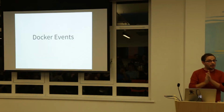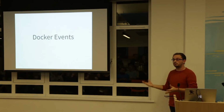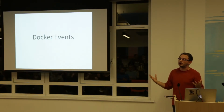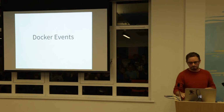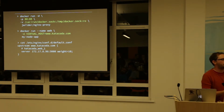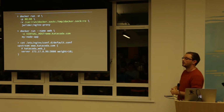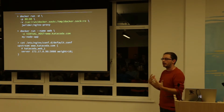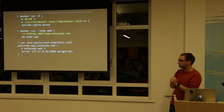But thankfully with Docker, we have Docker events. So every time a container is launched or stopped, it will raise an event on its API, and then things can listen to this event and take actions upon it. So this is where Nginx proxy comes in. Again, we bind this to port 80, just as we did before, but this time we also pass in a hook to the Docker socket file. This gives us access to the API and the daemon running on the machine and running the container itself.